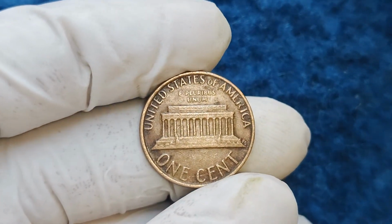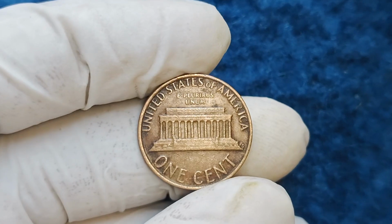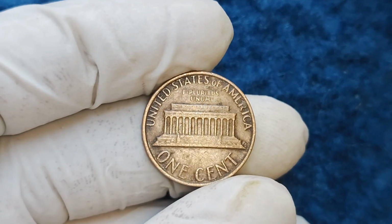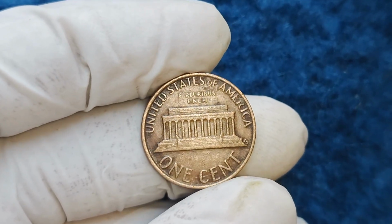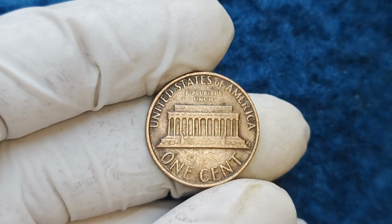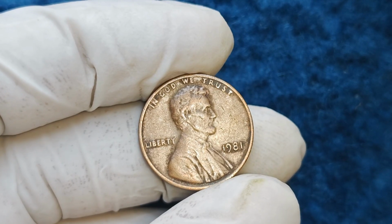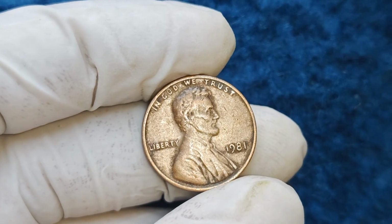Before you run to your coin jar, stick with me because we're diving deep into why this little copper beauty is making collectors go crazy. I'll tell you what makes it valuable, how to spot one, and the best ways to sell it if you're lucky enough to find one. Plus, I'll share a personal story about almost spending a valuable coin myself. Spoiler alert, it still haunts me.